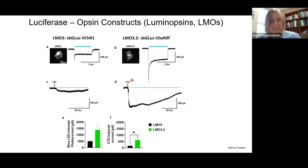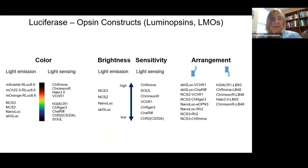You get an equally big step down here. So we are continuously making new luminopsins, and I'm not going to go into any details, just want to highlight here. We match the light emission of the luciferase to the peak light activation of the opsin, for instance, the more redshifted with red luciferases.